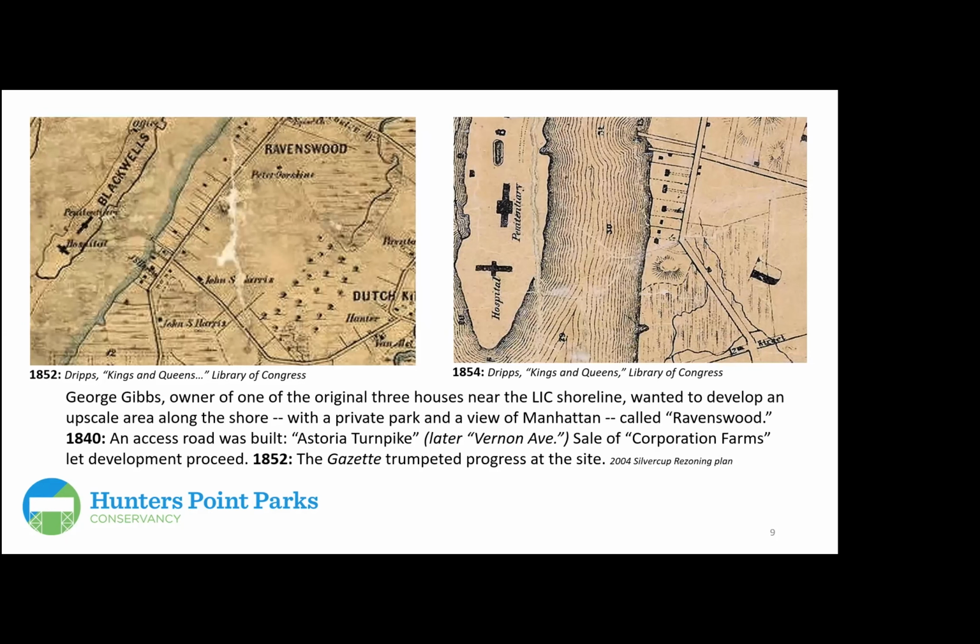George Gibbs, who was owner of one of the 3 original houses near the shoreline, had a vision for developing an upscale area along the shore, mansions with private gardens and a view of Manhattan. I mean, this was 1840, and they called it Ravenswood. An access road was built, originally Astoria Turnpike, later became Vernon Avenue. And the sale of corporation farms by the city was what let development proceed.